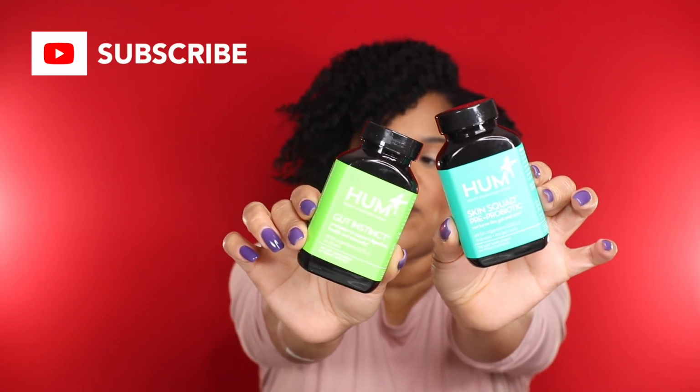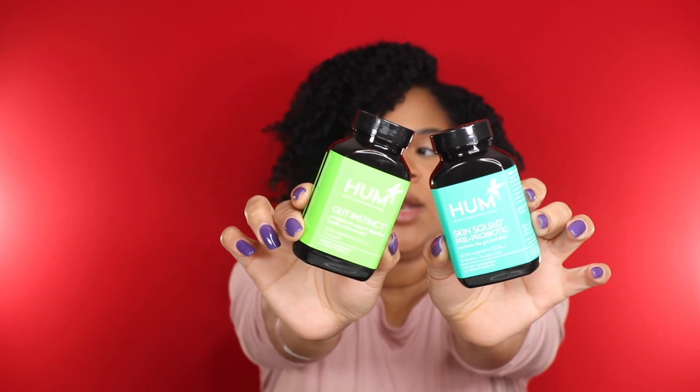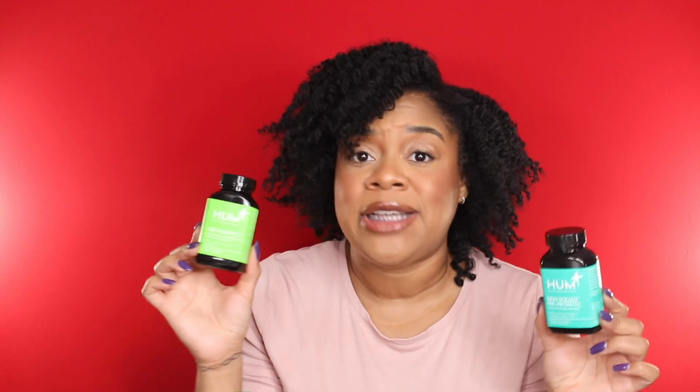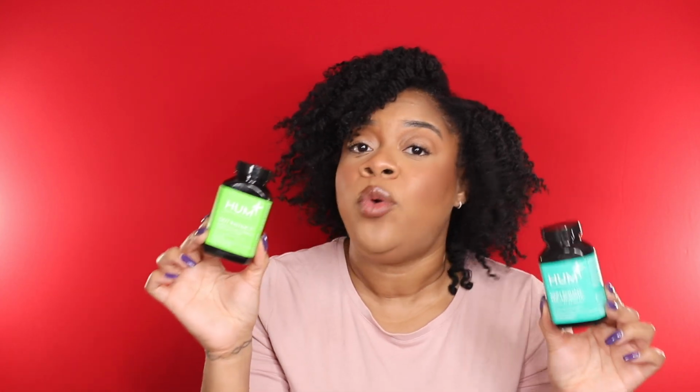I enjoyed both of these when I was taking them consistently, but I haven't taken them consistently in months. I definitely think that these are worth a repurchase. I just haven't, because I haven't noticed any setbacks when it comes to my skin or digestion since I stopped using these months and months ago, and so I ain't gonna take nothing if I don't need it. However, if you or someone you know are experiencing skin or digestion issues, highly recommend picking these up.